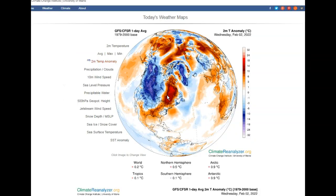Climate Reanalyzer shows you that we have above normal anomalies across our region, especially into Canada and into parts of the northeast or eastern parts of the U.S. But look what's coming in. This is going to be dropping southeastbound, and this will be arriving on us over the weekend, probably moderating considerably from what we're seeing right here.